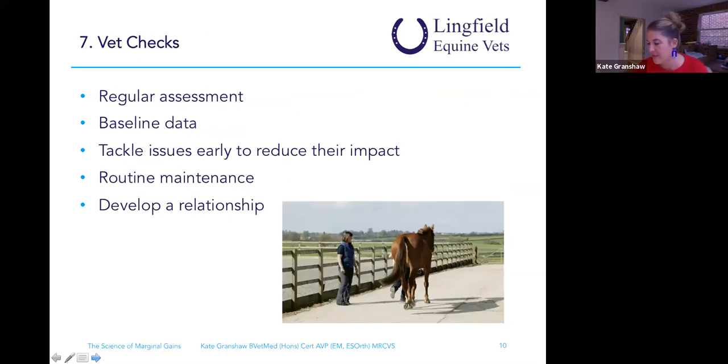Vet check. So again, this is something that I'm quite passionate about. I'm lucky enough to be the vet on the team of lots of horses, all performing at different levels, and I encourage my clients to think about regular assessment of their horse. I think it's really important to collect baseline data about how the horse goes generally, because even when it's performing at its absolute best, it may still have some asymmetries, it may still have some orthopedic issues that it's managing. And actually knowing what's normal for that horse can really help you identify throughout the season or throughout the years when things start to deteriorate.